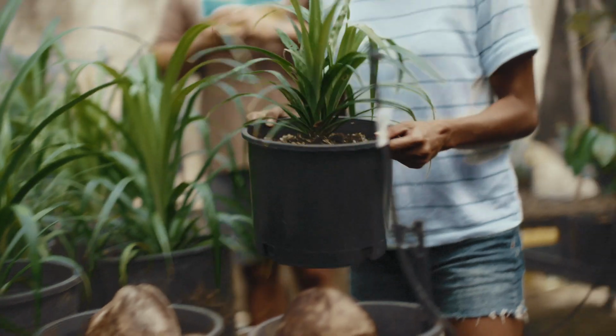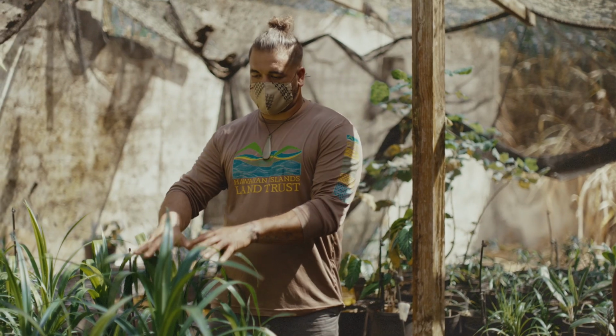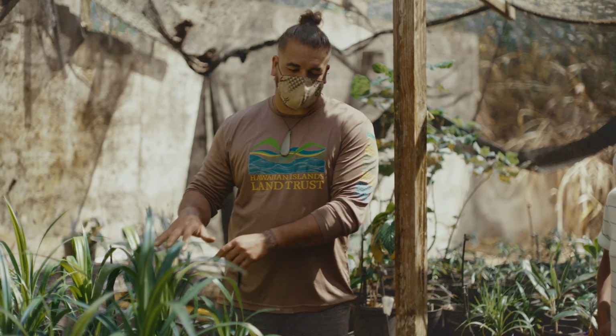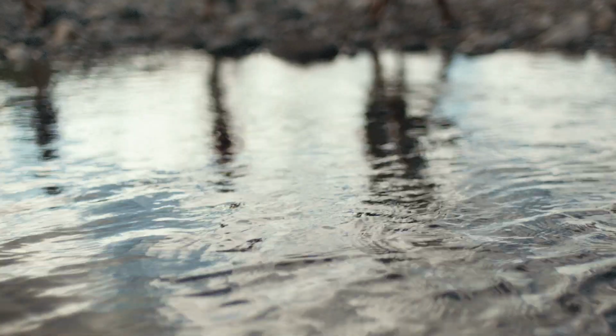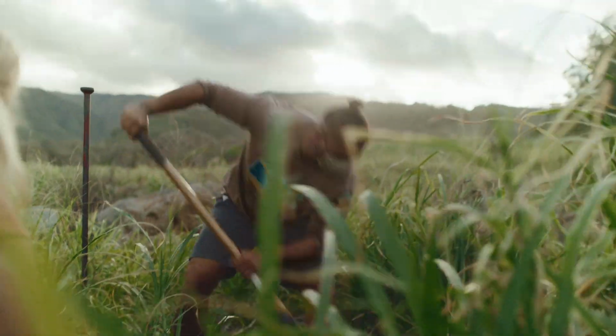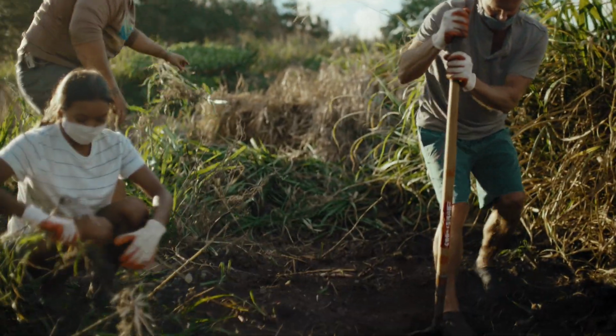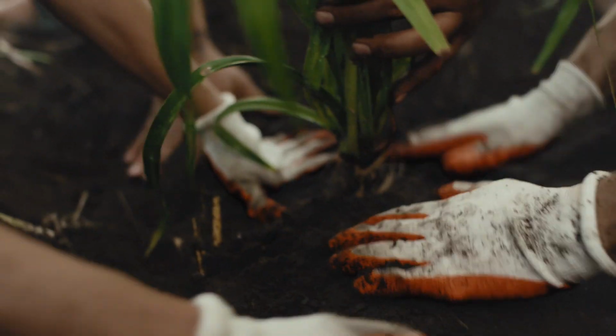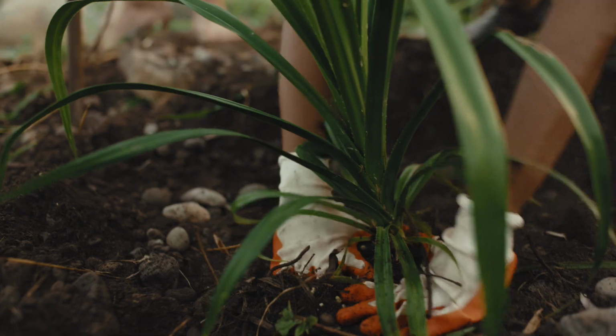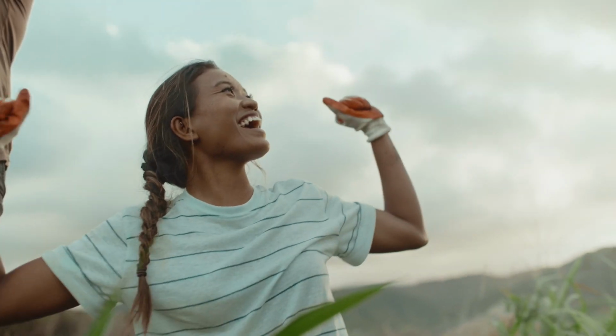Hala is what we're planting today, and also the ones that look like coconut palms over there are lo'ulu. The work that we're doing, it's like foundational work, helping native plants thrive and also replanting native plants. There we go. Good job.